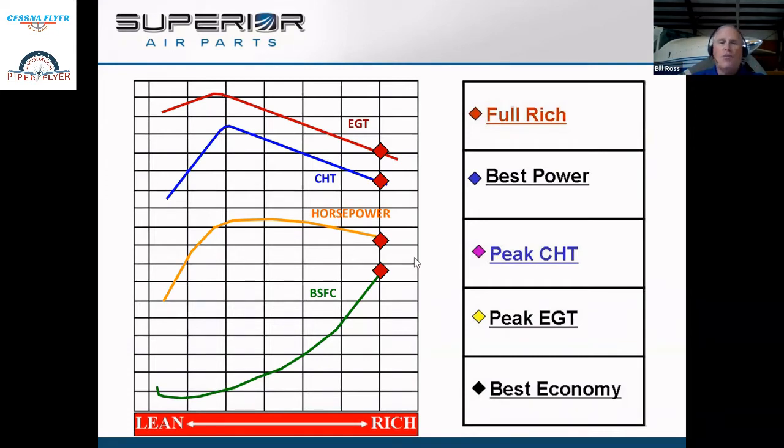And then look at the brake specific fuel consumption. It's not very efficient because it's full rich, a lot of fuel going through it, keeping it cool. So the brake specific fuel consumption is very, very high. We're not very efficient, and that's not where we want to run our aircraft all the time.